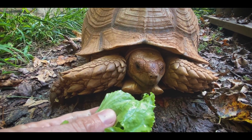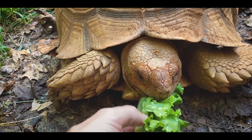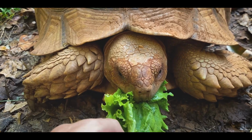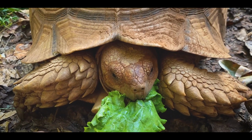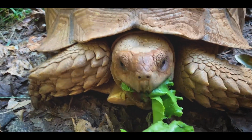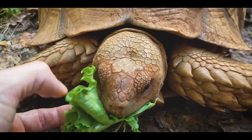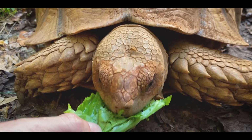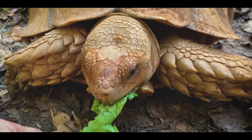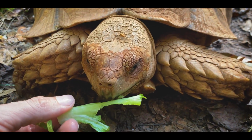What's up, dude? Want some? Now with the large tortoise like a sulcata, that's a grazing species, most of their diet needs to be grass. That kind of low nutrient, high fiber stuff like grassland grasses needs to make up the bulk of their diet. That's what their digestive system's made for. You want to stay away from things like fruits and really sugary things. I do occasionally offer him some watermelon, both for hydration and for some of the nutrients that are in there, but pretty much all day this guy is just grazing on grass, which is all he really needs.